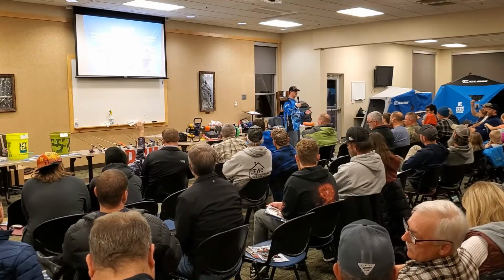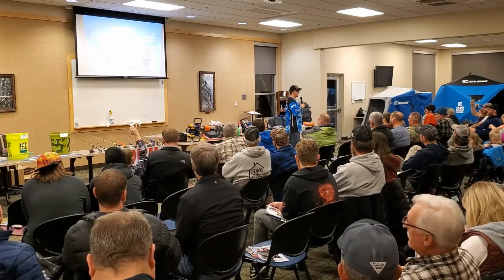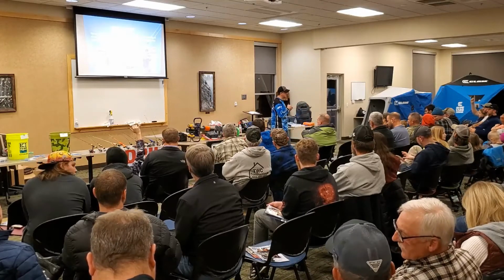I usually put maggots on spoons. I have a little more faith in using maggots on my panfish spoons, because the flash brings them in, so I just need a little extra scent to make them grab that treble hook. Okay.